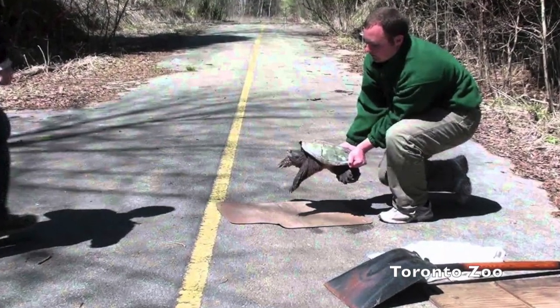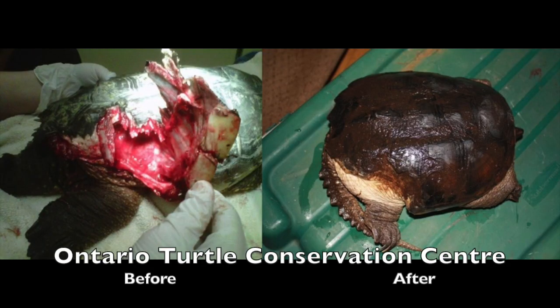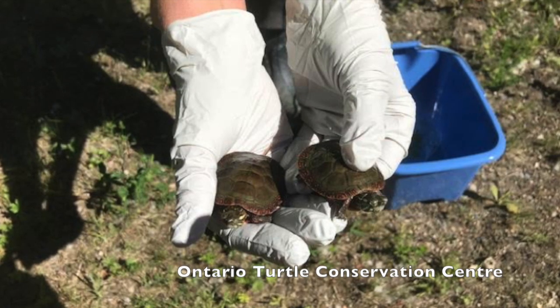And what if we find an injured turtle on the road? So there is a turtle hospital called the Ontario Turtle Conservation Centre, or the OTCC, in Peterborough. And turtles can recover from trauma amazingly well. And more than 66% of the turtles brought to this place have been released back into the wild.